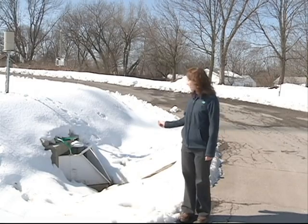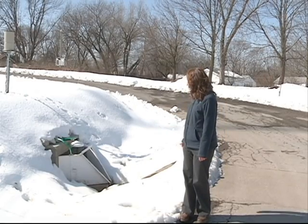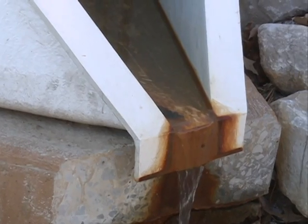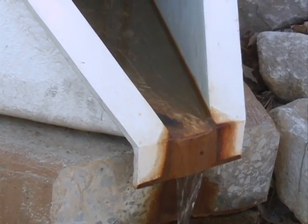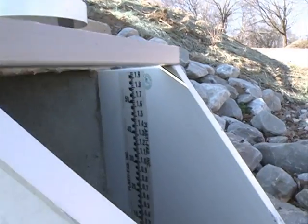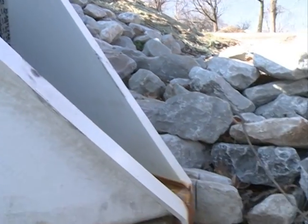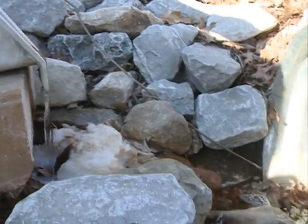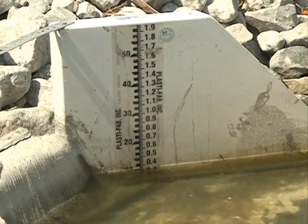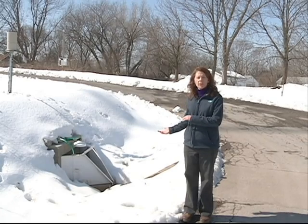Here we are at the outlet for our bioretention basin, and right now because of the snow melt there's a trickle flow, but during a typical storm event you would see quite a bit of water coming in at the top of the bioretention basin, and then just a small trickle flow like this coming out. With snow melt, it's going to be a slow process over time. For the treated water, we're sampling at the end, measuring how much water is coming out, and also measuring the pollutants that are coming out.